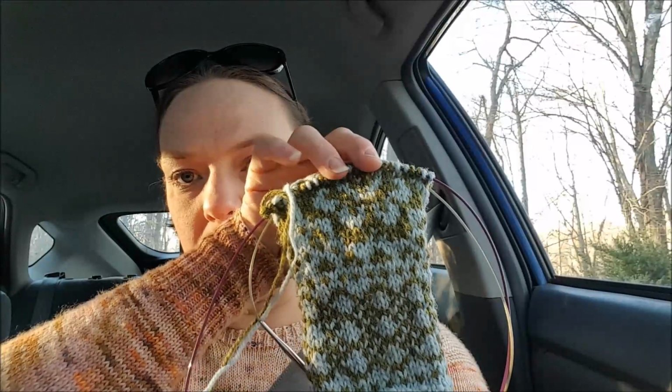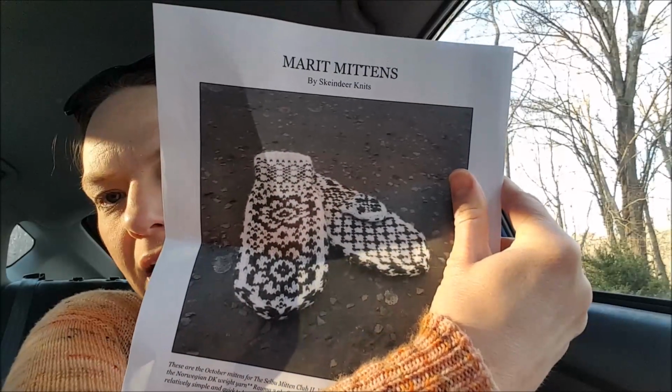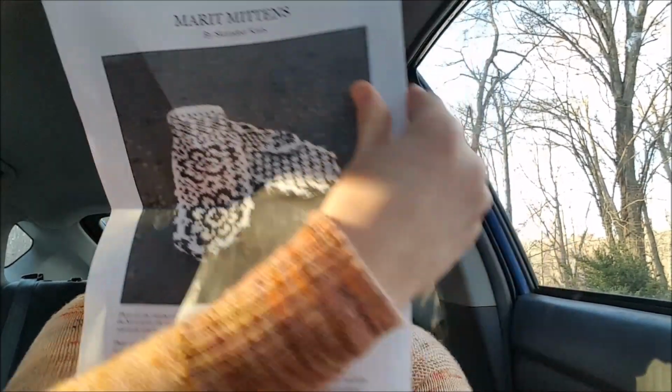So I am knitting, it's not the Flora pattern, it's one of the ones from the Cell Boot Club, part 2. It's the Marit mittens. So it looks like that. It's a really fun pattern. It looks really pretty, and I love that the flower is now starting to emerge.